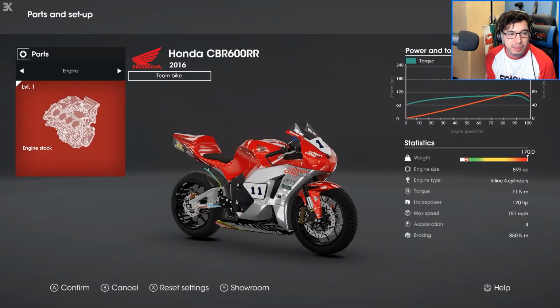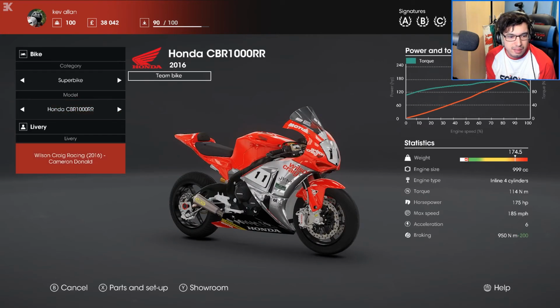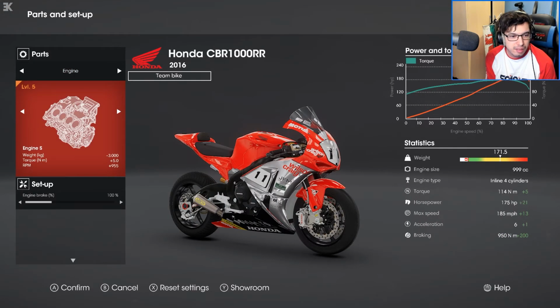So engine, where are you? Oh no, it's for the Superbike. Oh, level 5 engine as well.